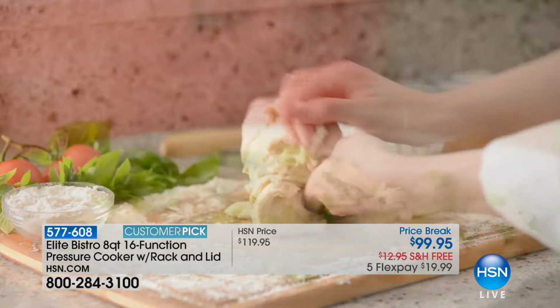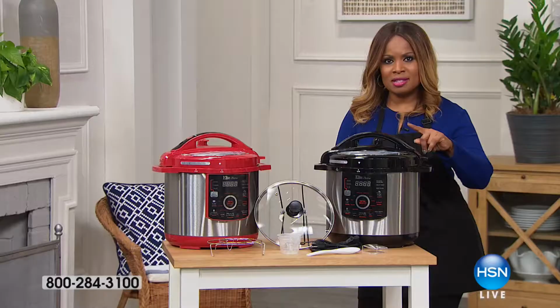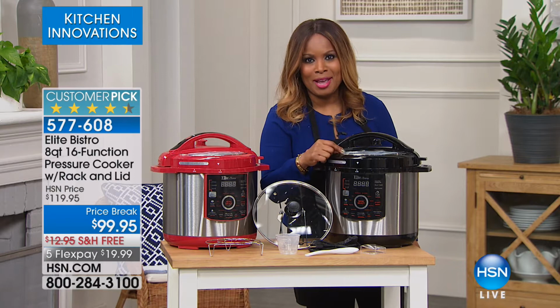It's a customer pick. It's an 8-quart pressure cooker. It has 16 functions, and it's going to be the easiest kitchen appliance that you use. So if you're thinking, oh no, pressure cookers, I have no idea how to use them, that's the beauty of this one. No skills necessary, no experience necessary.